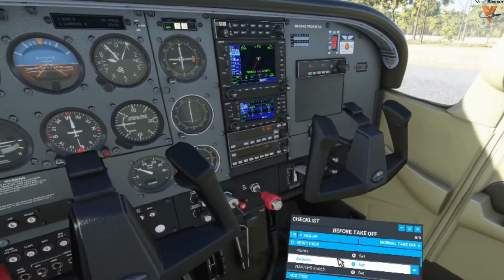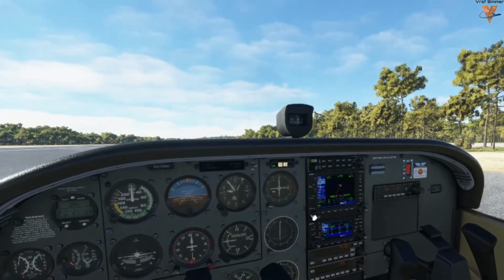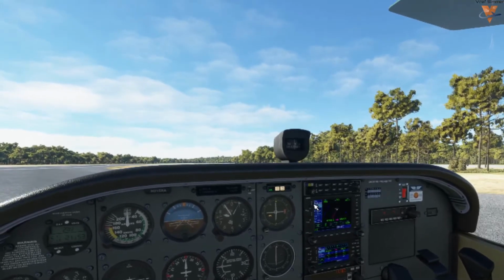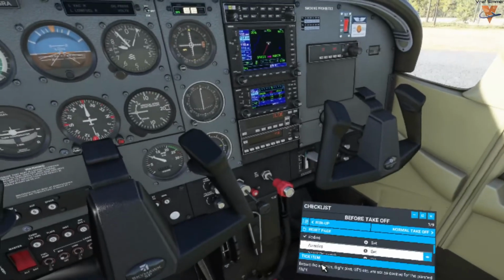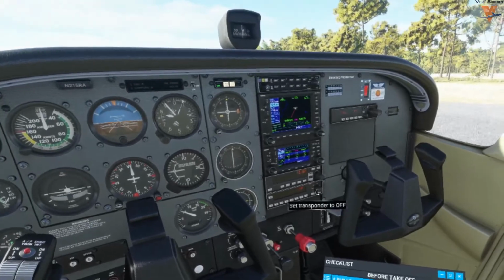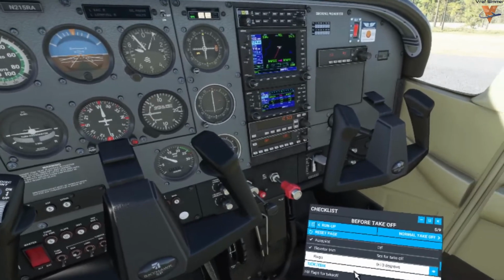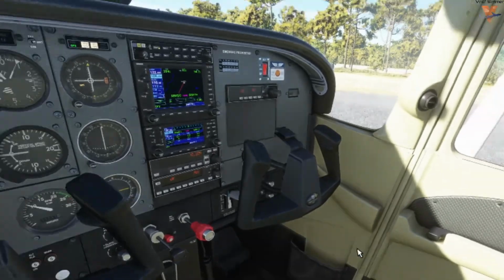Before takeoff, radios are, this actually needs to go to 122.8. It was on the wrong frequency earlier. There we go, 122.8. Avionics set, nav GPS switch set. Transponder on to alt, and autopilot off. Elevator trim set for takeoff. Flaps 0 degrees. Cabin windows closed, locked. Parking brake release. Alright, we're ready for takeoff.